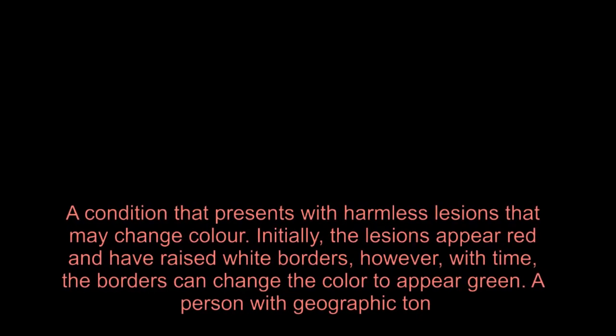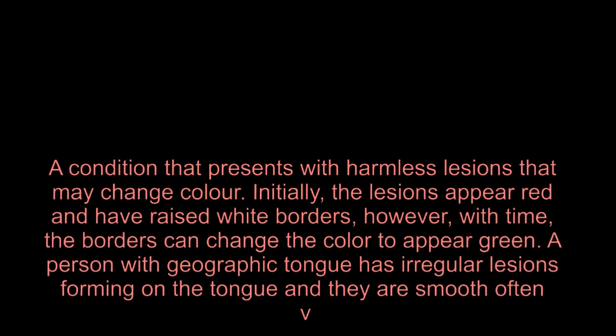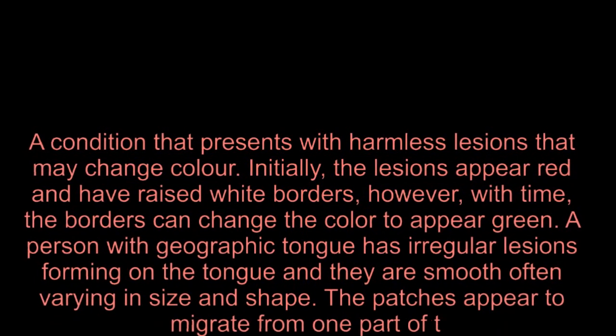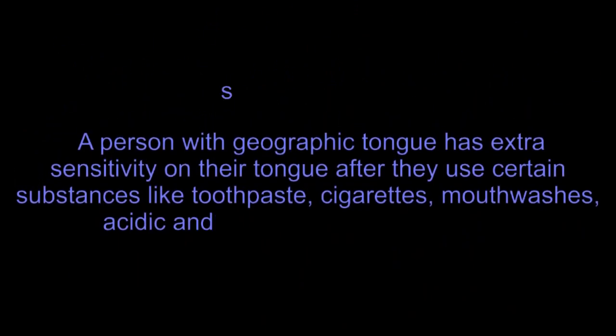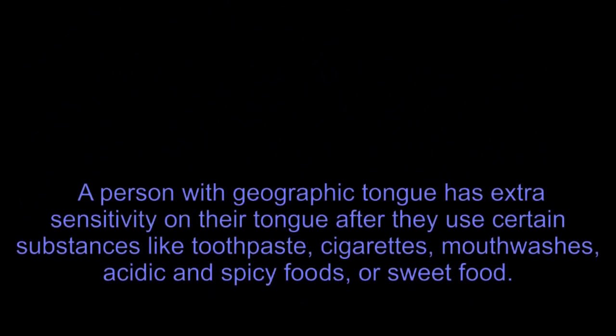A person with geographic tongue has irregular lesions forming on the tongue and they are smooth, often varying in size and shape. The patches appear to migrate from one part of the tongue to another. A person with geographic tongue has extra sensitivity on their tongue after they use certain substances like toothpaste, cigarettes, mouthwashes, acidic and spicy foods, or sweet food.